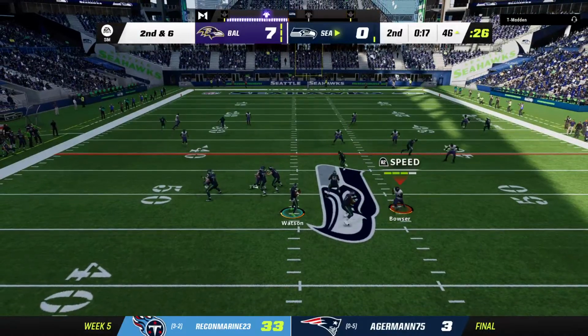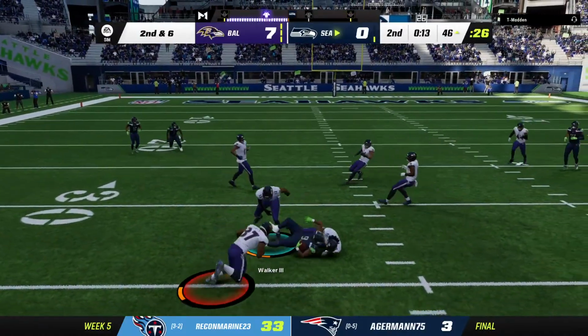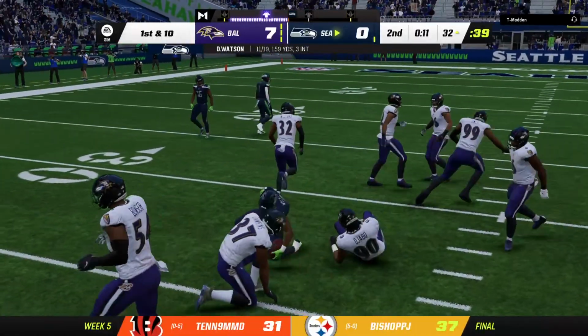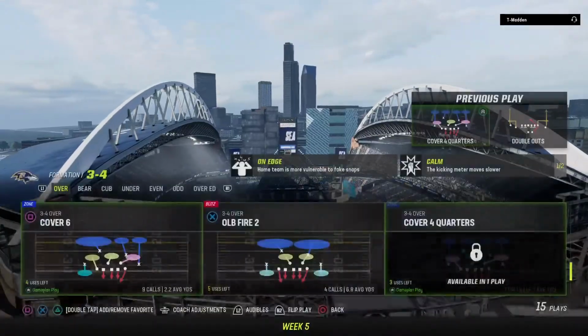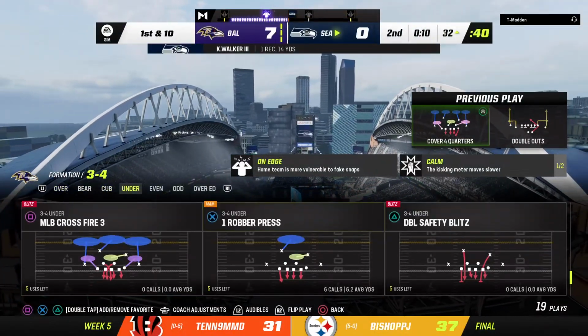Now it's Watson. Over the middle, complete. It's Walker. And they're going to work this down to about the 32-yard line. Now a timeout signaled for, and they'll get it with 10 seconds to go before halftime.